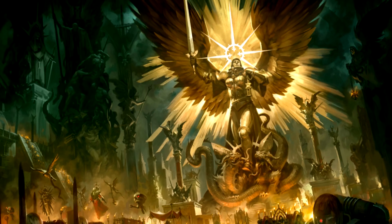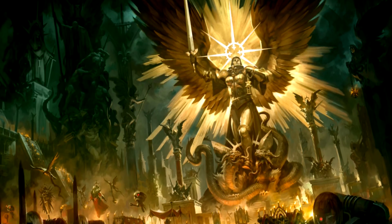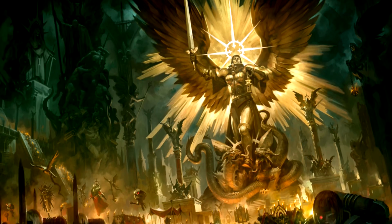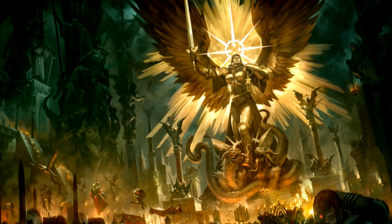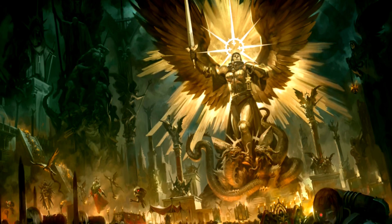They've said, when you all said you wanted plastic Adepta Sororitas, aka Sisters of Battle, you really meant it. Of course, we really meant it, GW. This is the thing, right? We've wanted Sisters for so long. Some could argue that we wanted Squats for so long. That is another big army that could sell massively well.